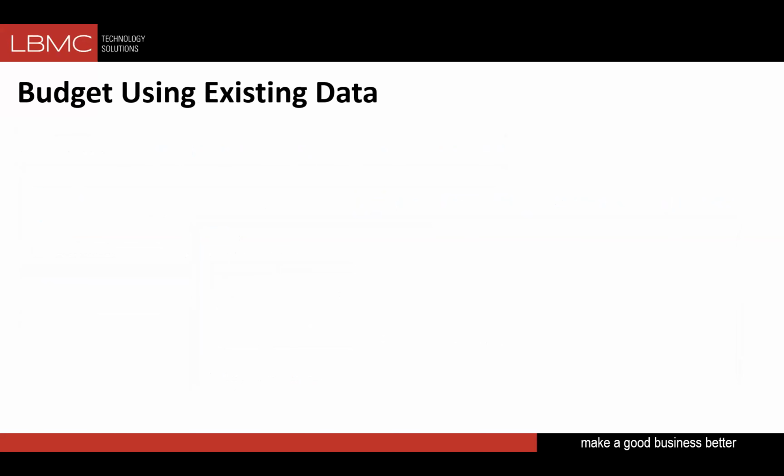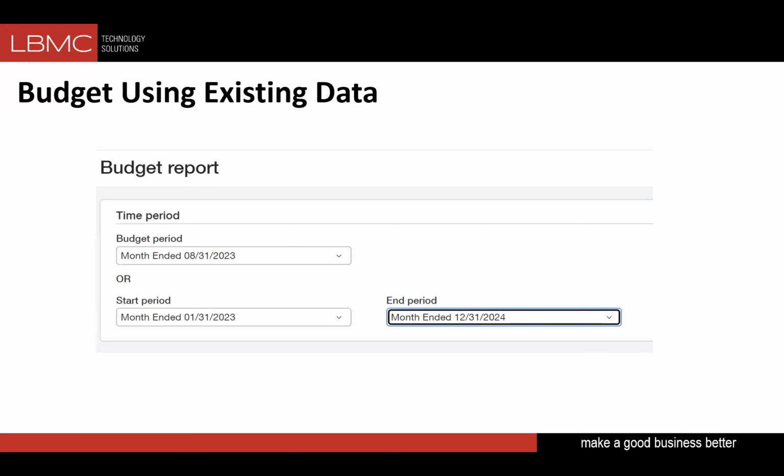But what should we do if we want to create our budget from existing data? If you want to use your current year's budget and just maybe alter those amounts, we can use that same budget report that we just used to create the custom template. But this time we're going to change the dates a little bit. Instead of just picking our future dates, we're actually going to pick my start date as the current year start date and my ending date as my future ending date.